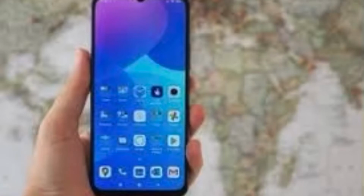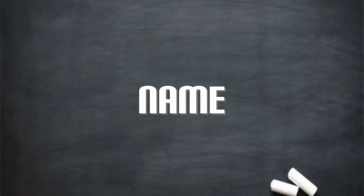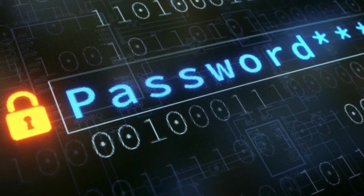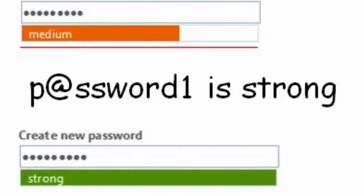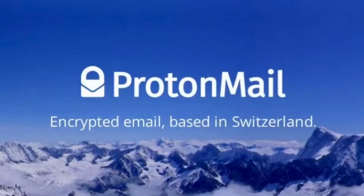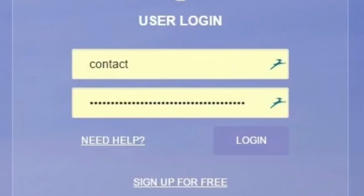Okay, so once you have gathered all the information that you need, moving right along, you're going to start filling in the information that they're asking you, like your name, your email address. They're going to ask you to create a password. I highly suggest that you create a password that is strong, and that you actually jot it down and have a hard physical copy of it. I also suggest that the email address that you select is one that you have created specifically just for crypto. I personally am a fan of Proton Mail, just for the security measures that they have in place. But whatever email you choose to go with, just make sure it's one that you solely use for crypto. That's it.